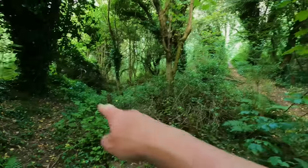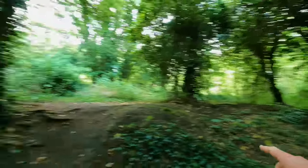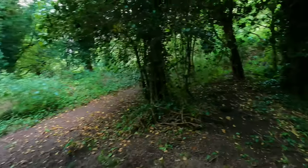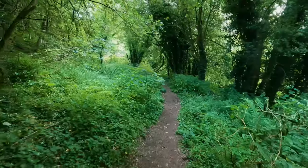God, look at this. So it's like a cutting, look. Very, very shallow. Turn around, it does exactly the same. So it's nice to see that it looks like we've picked up a part of the old track bed there. Let's push on further down.